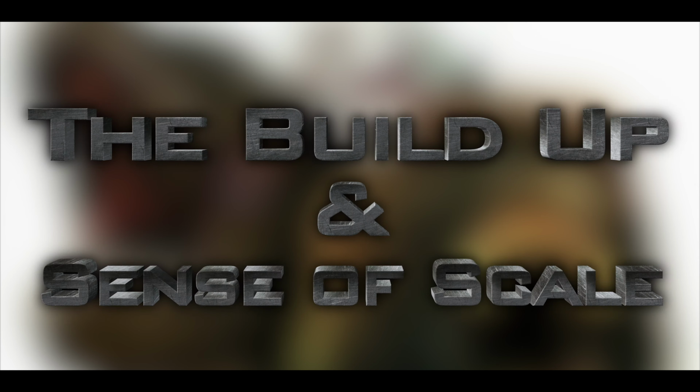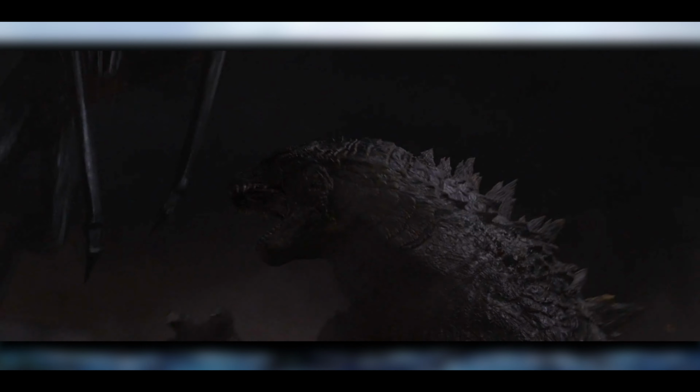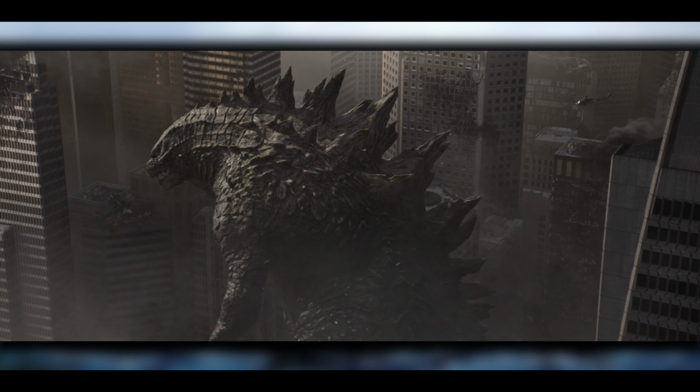The build-up and sense of scale. Godzilla 2014 has the best sense of scale. The reason is because of the way it is shot. It is always shot from angles a human could achieve. Very rarely do you get that helicopter shot, which the average person isn't in every day, but they are there.